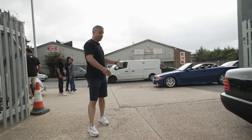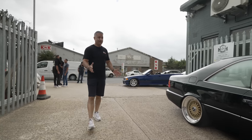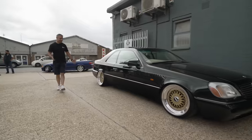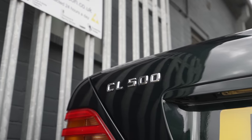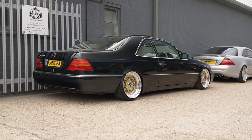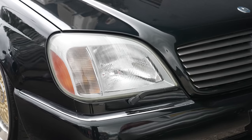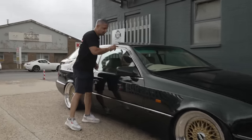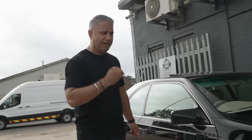So yeah, you've got some BMWs rocking up behind me, and you've got a selection of classic Mercs here. Now, who doesn't love a CL500? Just look at this thing. Stepped up BBSs, 17s to 19s. Apparently, this car belongs to a painter, and I've got to say, although there is a layer of dust, this paintwork looks amazing.